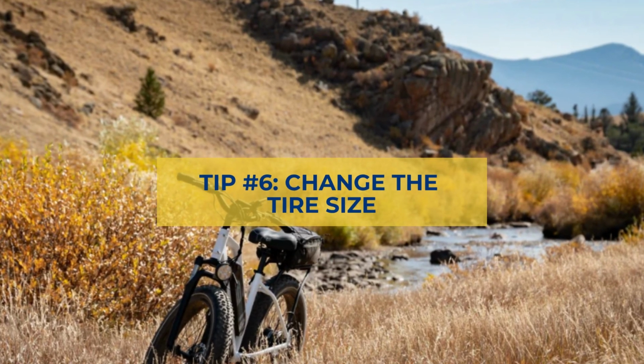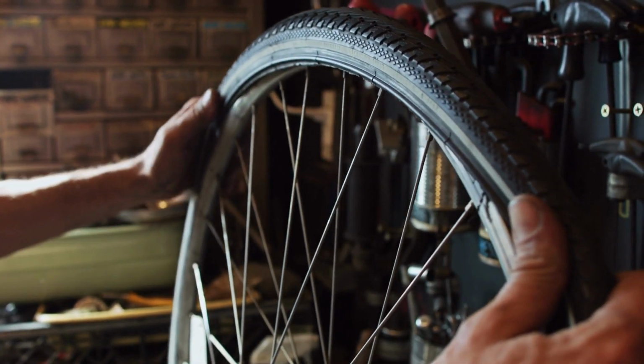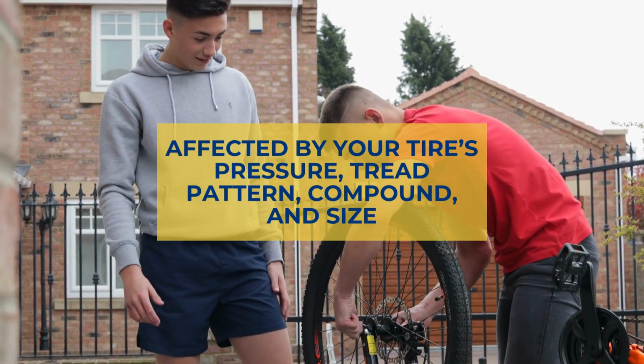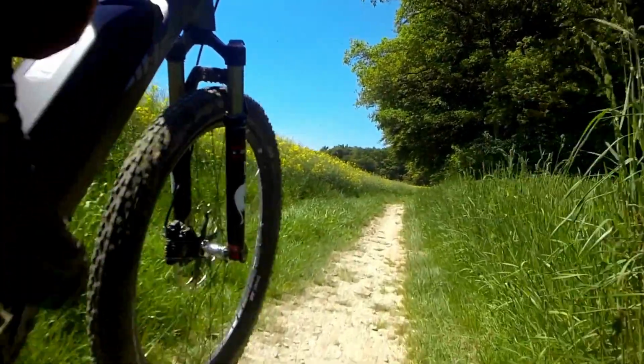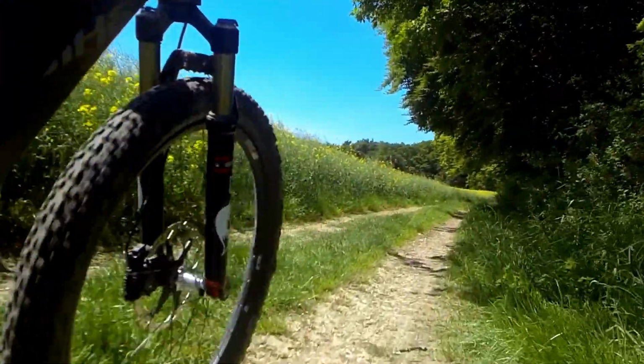Tip number 6, change the tire size. Rolling resistance is important in prolonging your bike's range. And it is affected by your tire's pressure, tread pattern, compound, and size. Switching to narrow tires reduces the friction and rolling resistance between the road and the tire.